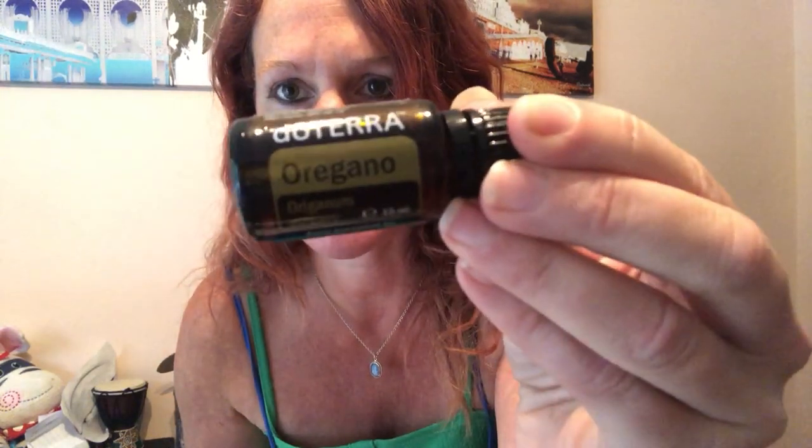Anyway, moving on, we now have oregano. Now, this stuff is powerful. I mean, you can put a drop of this in your cooking if you so wish. You must always dilute the oregano because it really is pokey stuff. I mean, it's fantastic. It's fantastic for your immune system. It's fantastic for colds and coughs.